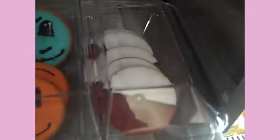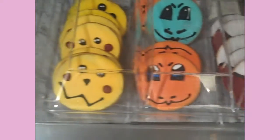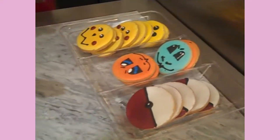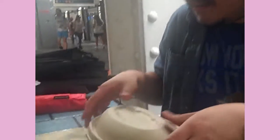I'm gonna have to get a Pokemon cookie. Okay, so I'll get a Pokeball and you get Charmander. Yes, love the tattoo. Oh, thank you. Haven't played in a while, but I definitely know what that's from. So what'd you get?